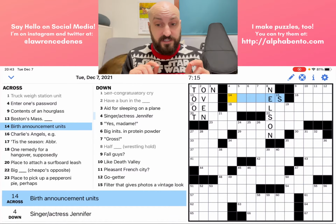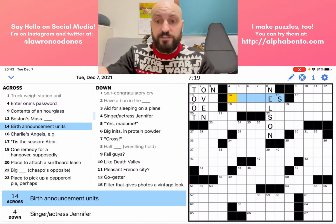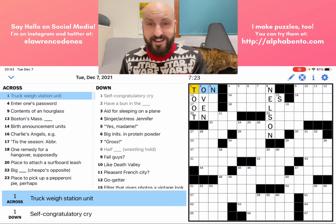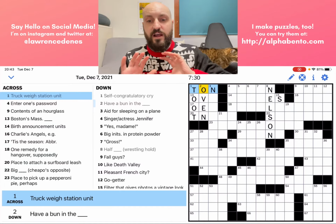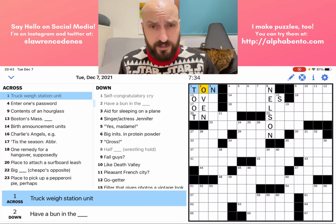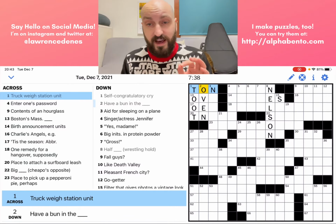To contrast, just to show you a little contrast with that, if we go back to 1 across, which was ton, the clue there was unit with no S on the end of unit. That is a singular unit, so it is ton rather than tons. This is a general rule that is almost never broken in crosswords. So you can pretty much guarantee that that's going to hold fast.